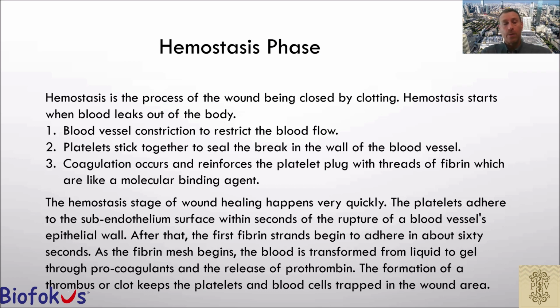And I use this phase of constriction when I do a lip tie release. Immediately after the release, I press on the lip to get this constriction and have minimal blood loss. And then the platelets stick together to seal the break in the wall of the blood vessel. Coagulation occurs and reinforces the platelet plug with threads of fibrin, which are like molecular binding agents.